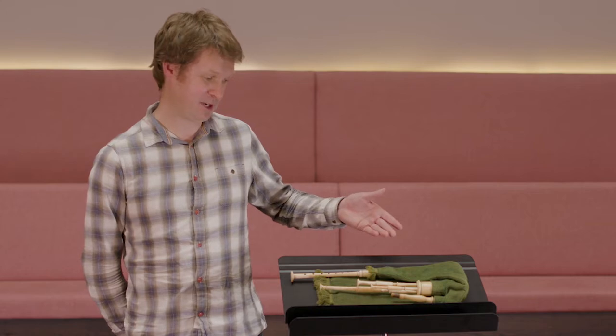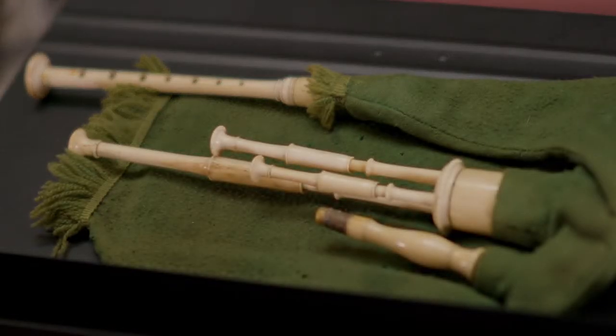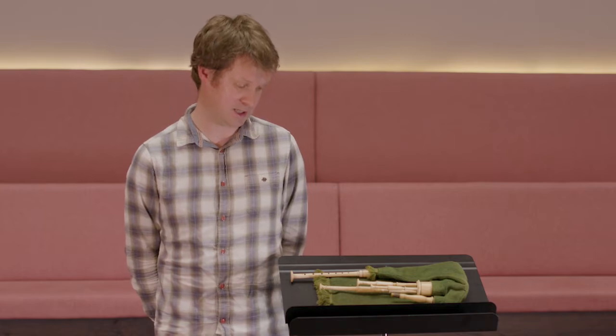Okay, here we have a historic set of Scottish small pipes made around 1800, although maybe potentially a wee bit earlier. They're in ivory, which was a historic way of making pipes. And these are Scottish small pipes, and you can tell where they got their name from, as they're very small. I think these have relations in Northumberland as well. So there's the Northumberland pipes, Scottish or Northumberland small pipes, and certainly these are related to them.